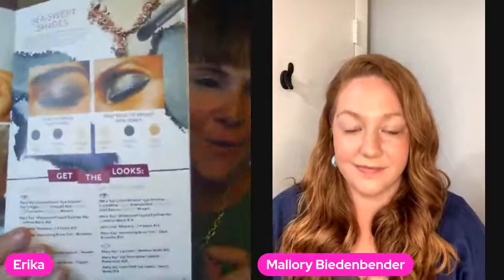But the look that we're doing, these are colors I never wear, but I actually don't mind them, right? Okay, so it's so cool. Sea swept shades, like for the summer. I mean, look at these gorgeous models. Probably colors you maybe not always want to try. But again, we're really excited to show you this look and also to send you samplers.